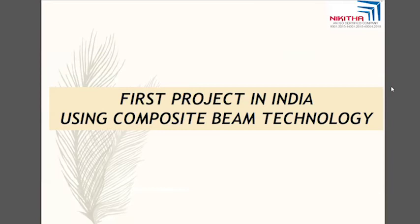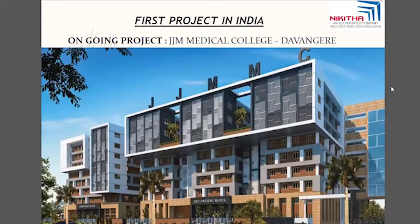So this is the first project which I mentioned to you. We started this, a hospital building in Davangere. This is the ultimate output elevation the architect has emphasized and designed. And you can see a lot of white borders which are coming out cantilevered. I think 8 meter, 9 meter, like that cantilevers. All these things are designed with these kind of new composite beams.